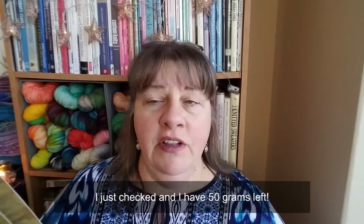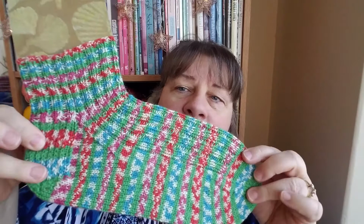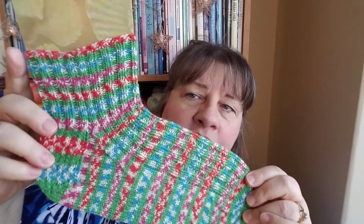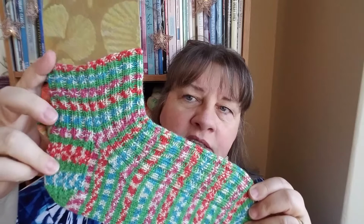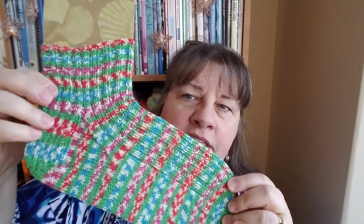I forgot to weigh the skein of yarn afterwards, but I'm pretty sure I still have half the 100-gram skein of yarn left. So what I plan on doing with the rest of the yarn is I'm going to make another pair of these, and I think what I'll do is a contrasting toe and heel on those. I think I'll leave the cuff in the regular design, but I will do a contrasting heel and a contrasting toe. And then that way I'll have 2 similar socks. They won't be exactly the same. They'll have a different toe.